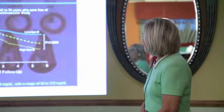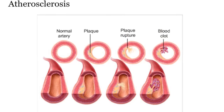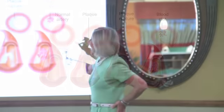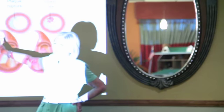Go ahead. So this is the process of atherosclerosis, and this is precisely what I was talking to you about. So normal arteries, you can see, nice and round. But if you were just doing a cardiac cath, and you looked at this vessel versus this vessel, you would not see that there was any distinction, because the cardiac cath only looks at flow. So you see normal flow.